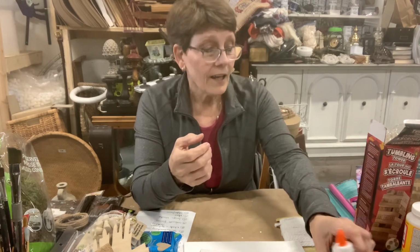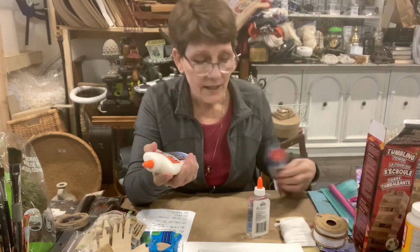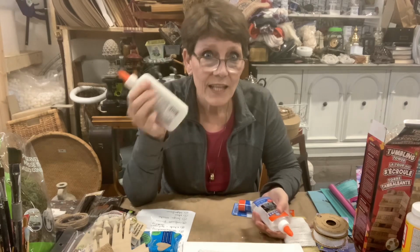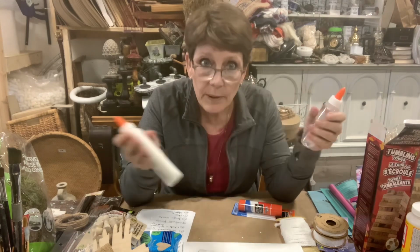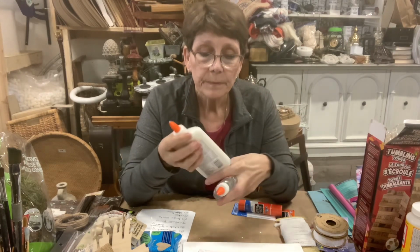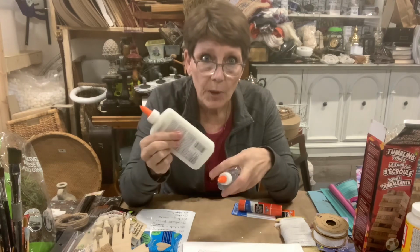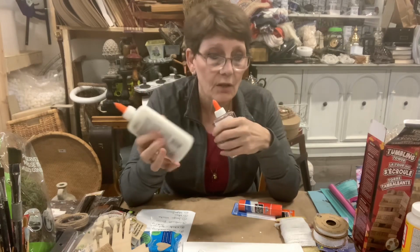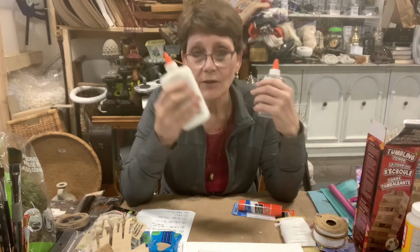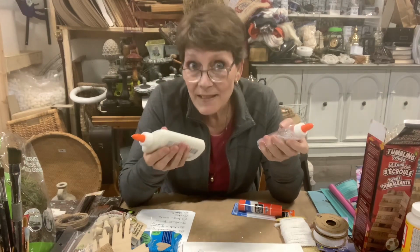So the first thing is glue. I use glue constantly in the shop for different crafts, different kinds of glue, like just the Elmer's white glue. And I also use the clear glue. I use these for any of my paper crafts. I use them for mixing. You can decoupage with this, water it down, decoupage with it. You can water it down and use it on glass. You can add some color. You can do stained glass with it. I mean, it's just an amazing product.